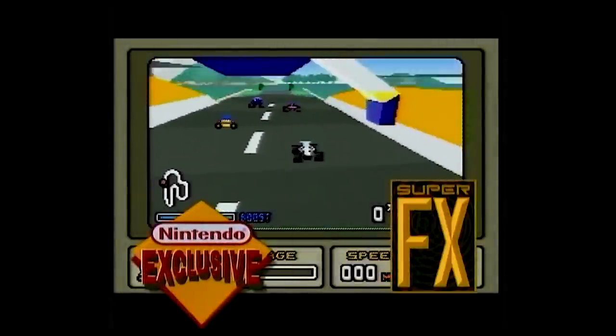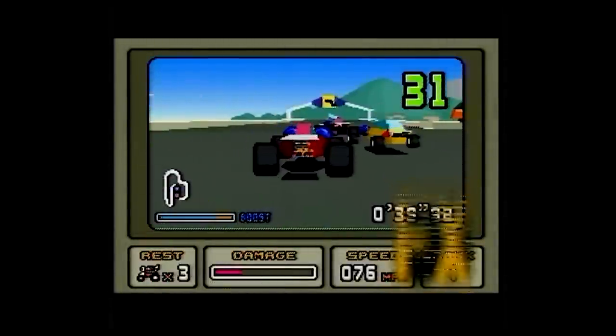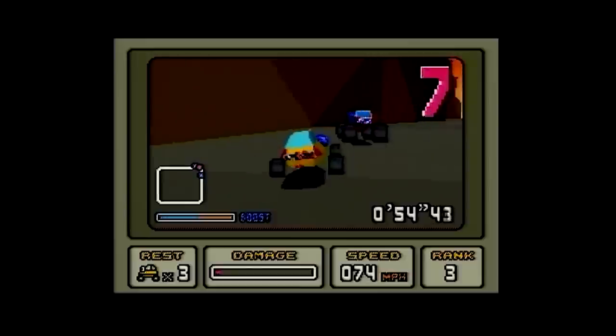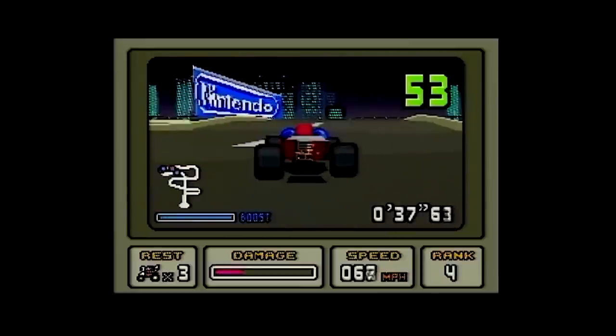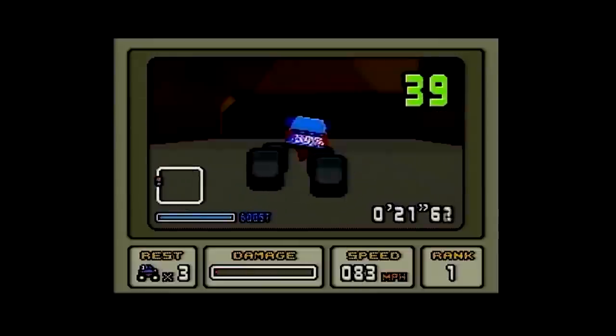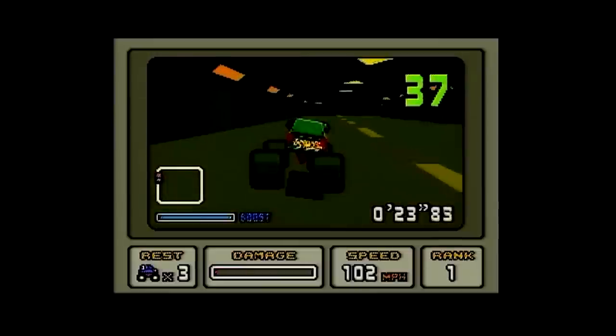Look what's racing to your Super NES. It's Stunt Race FX, and it's a blast! Pick a vehicle, choose a track, then race solo or against a friend in two-player Battle Tracks mode. The Super FX chip gives incredible backgrounds and superior 3D action, only on Stunt Race FX.